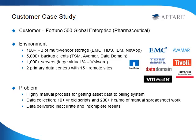Finally, the last problem was that in spite of all the manual and costly processes to collect the data, what was eventually delivered to the billing system for chargeback was both incomplete and inaccurate.